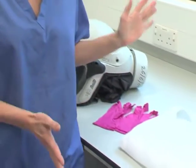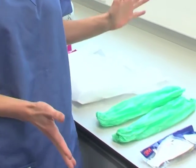The equipment is selected according to the nature of the tasks to be undertaken and by the specific properties of the material being worked with. Whatever the task, PPE is required when working with any infectious or potentially infectious material. For example, in this lab, for avian influenza viruses, we have, through risk assessment, identified 3 different groups or categories of virus, reflecting differing hazard level.